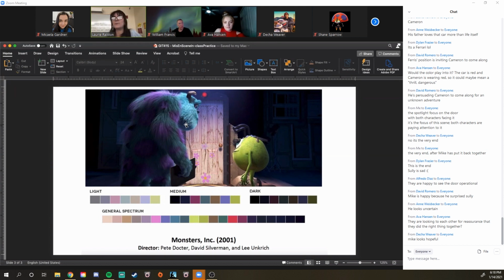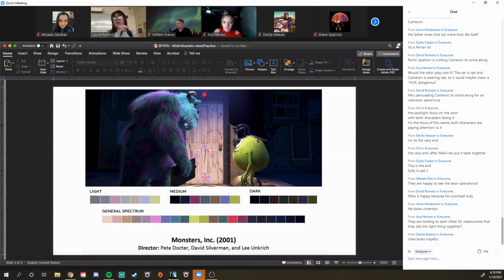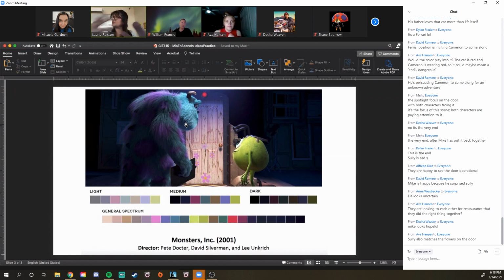sad he feels about having to sort of cut ties with this little girl, even though he's, I think, also hopeful that she'll have a really good future, and that she won't be bothered anymore, that people won't be scaring her anymore because they changed the company, all these things, right? And I think Mike is happy that he was a good friend, right?